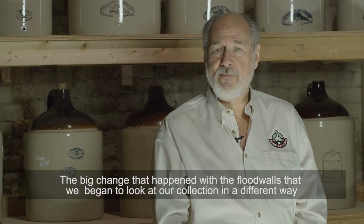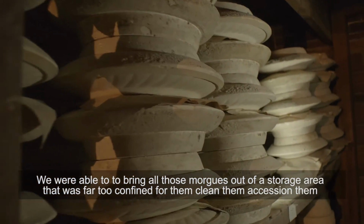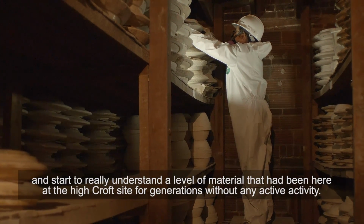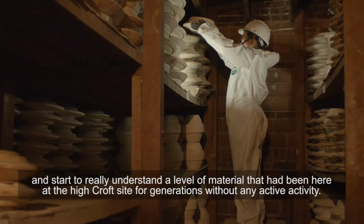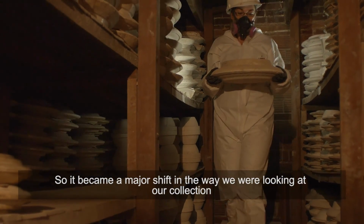The big change that happened with the flood was that we began to look at our collection in a different way. We were able to bring all those molds out of a storage area that was far too confined for them, clean them, accession them, and start to really understand a level of material that had been here at the Highcroft site for generations without any activity. So it became a major shift in the way we were looking at our collection.